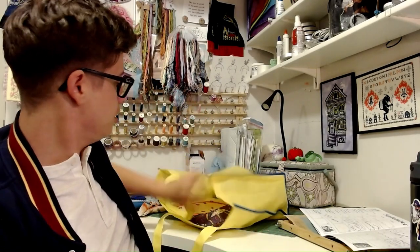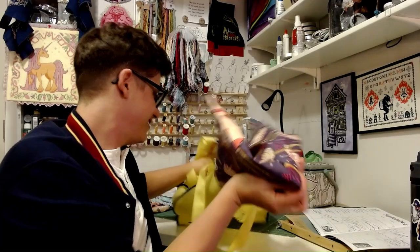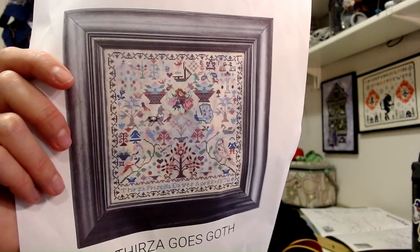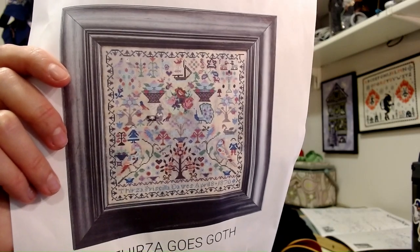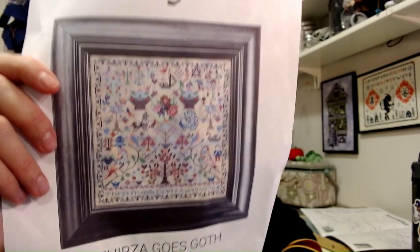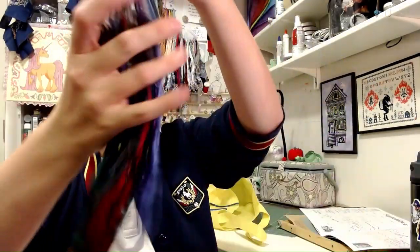And then on the 23rd, oh baby, I got Thirza Goes Goth. And Thirza Goes Goth is by Hemlock, Kansas City girl in a Colorado world. It's funky. It's weird. And Julie made it even funkier with this type of palette. She redid the palette to make it like goth. Whoa, look at these colors.